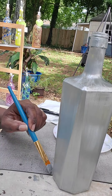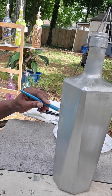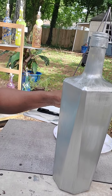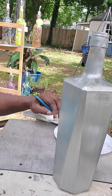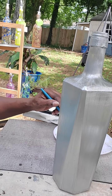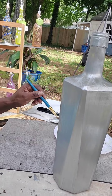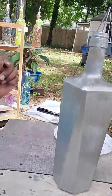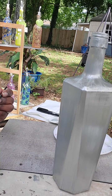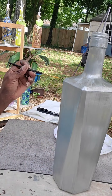All right, that is looking great. And now I'm going to switch up. Let me clean that brush off a little bit. And I'm going to switch up to a little fine point. And this is where I'm going to start doing this mandala format. And I'm going to need one of these little rounds, a nice little point round brush.